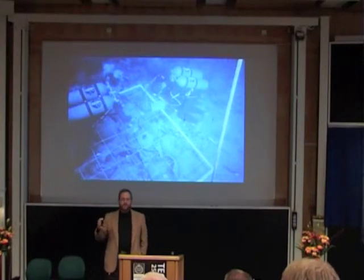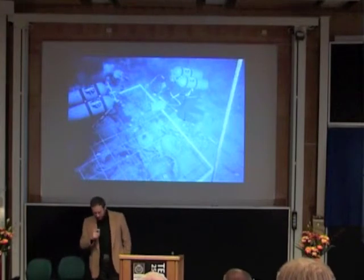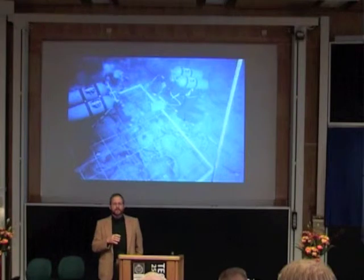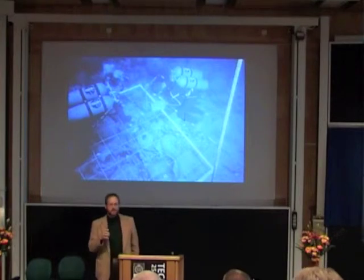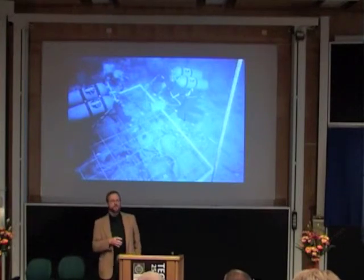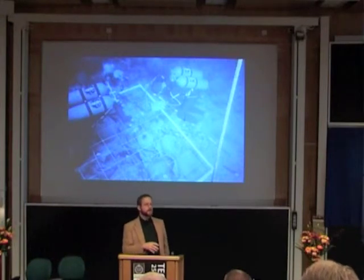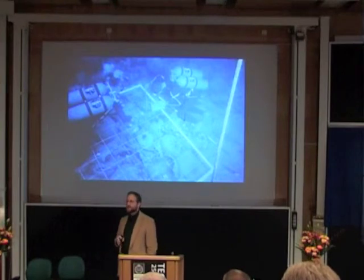And you can get a bird's eye view of the site just by floating, assuming you're working in clear water. At the same time that these archaeological techniques were being developed, it was necessary to develop a particular set, a code of practice for archaeological diving. Archaeological diving is not like sport diving, although most archaeological divers in the world are primarily trained as sport divers. They're not trained as commercial or scientific divers.